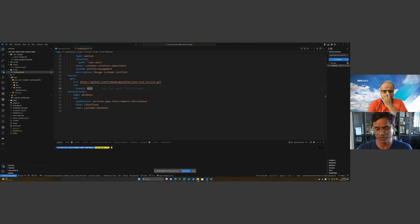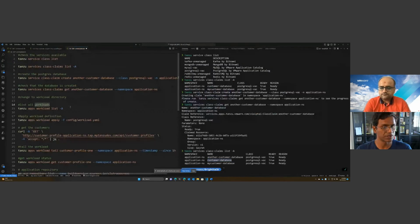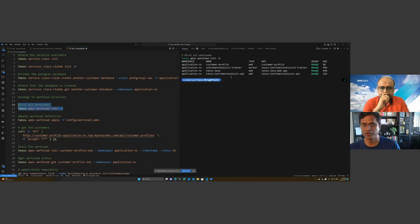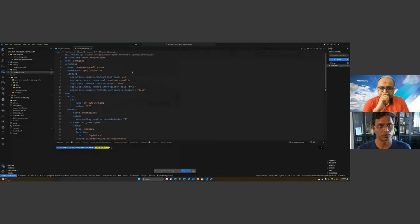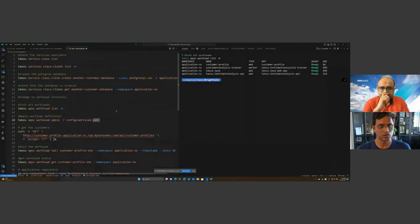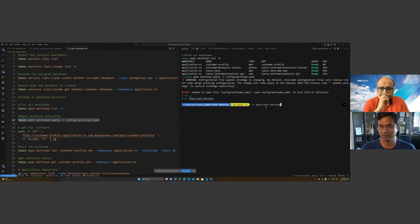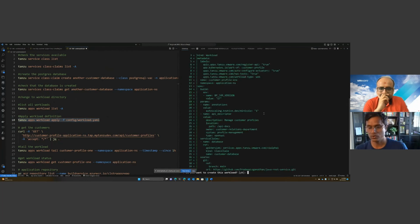Now, once I'm ready with this, let's go ahead and build this application. Let's see what workloads I have. I have 4 different workloads which are already running on my Kubernetes cluster. I will go ahead and create another one, and I'll name this workload customer profile one, which I think I've already done. So I'll apply this workload so that I can create this application and get it to run in production. Yes, I want to create this workload.